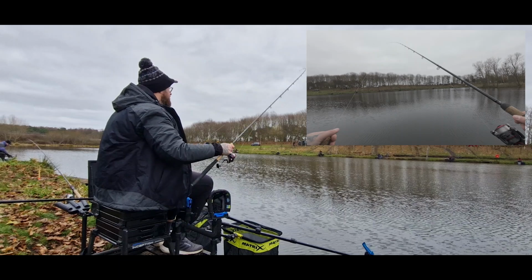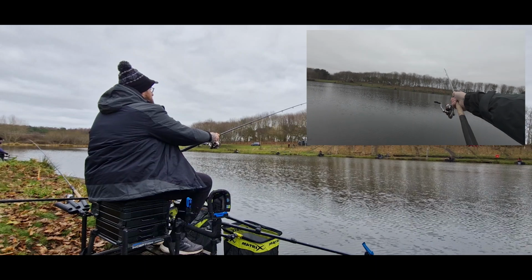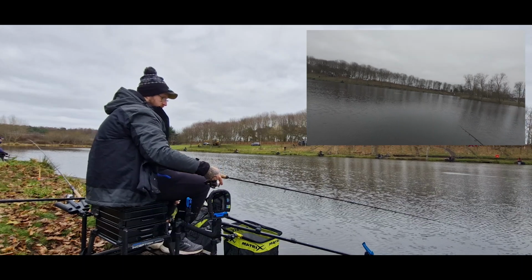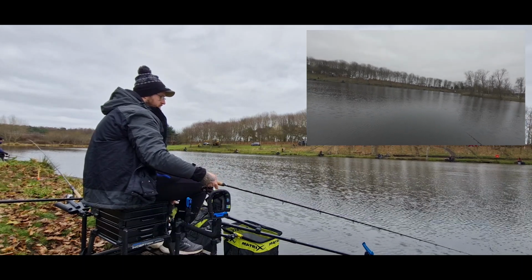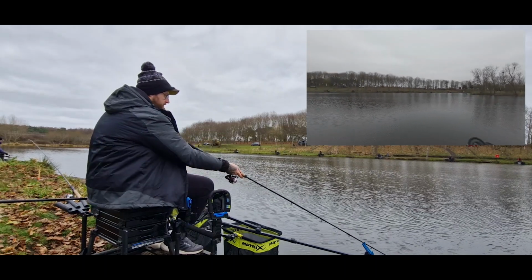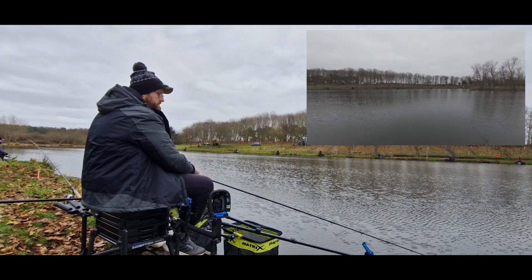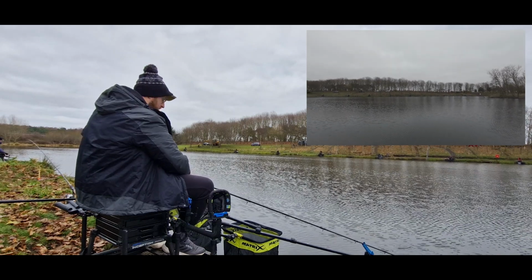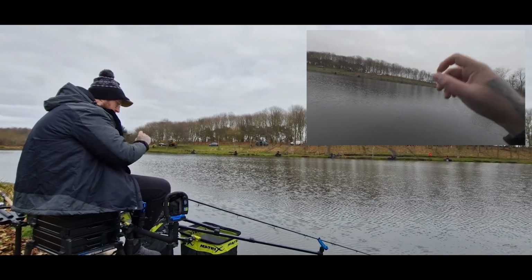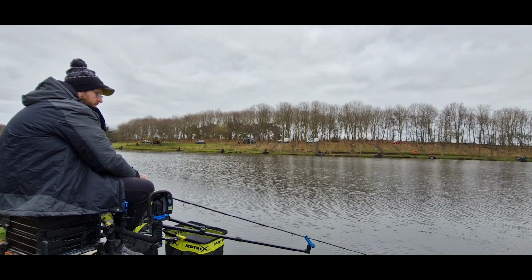Now, they are two completely different fisheries, obviously. Hayfield Lakes is a big carp, premier commercial venue, and actually venue of the year 2024, voted by Angling Times, whereas Thurnscoe Reservoir is an old pit flood area from Hickleton Main Colliery, and it's almost a natural water. It's had a couple of stockings, but it's winter fishing, rod only, so it's just about getting used to that rod, getting used to them winter tactics.